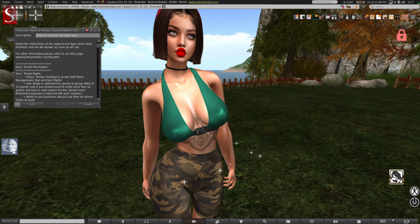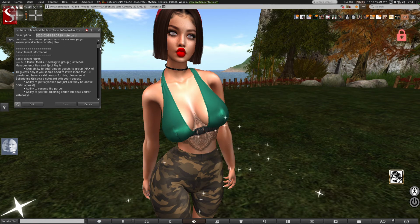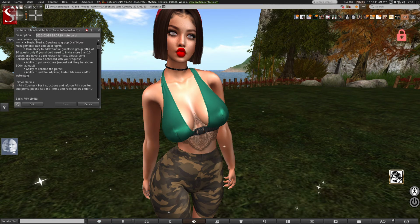So basic tenant information: music, media, deeding to group, half moon management, ban and eject rights. You own the ability to add and remove guests to group, max of 10 guests only. If you should need to invite more than 10 guests and have a valid reason for this, please send Belladonna a note card with your request. Ability to put skyboxes: we just ask they be above 500 m at least. Ability to rename the parcel, ability to sail the adjoining Linden Lab seas and or waterways.